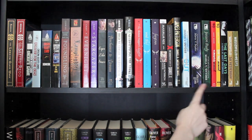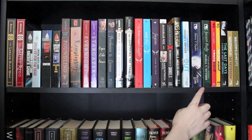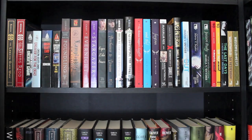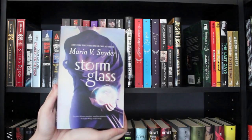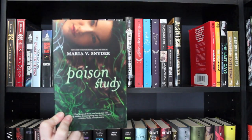Next, I have 3 books that are all the first book in a series, all by Maria V. Snyder. And these 3 books were from another contest that I won, which is why I only have the first books for these 3 series and not any other ones. But I have Inside Out by Maria V. Snyder, Stormglass, and this one is actually signed, and Poison Study by Maria V. Snyder.